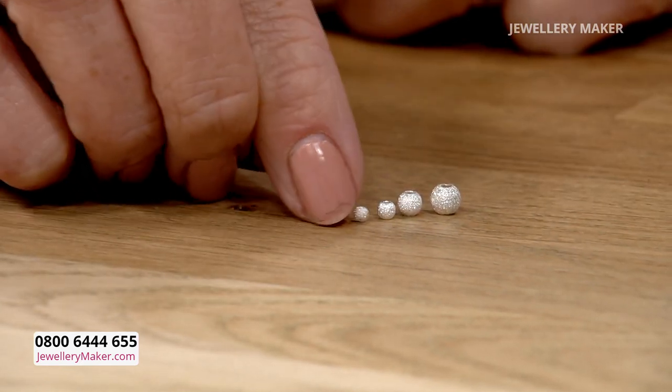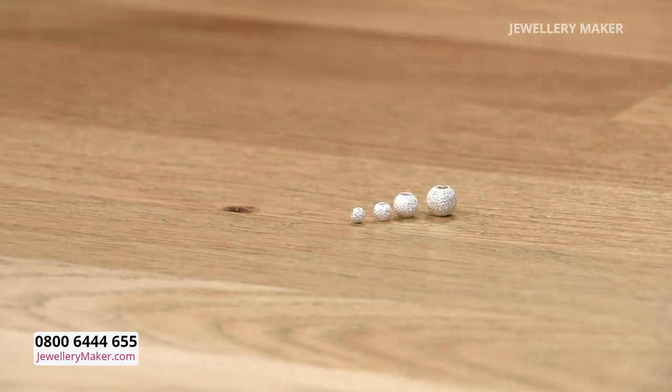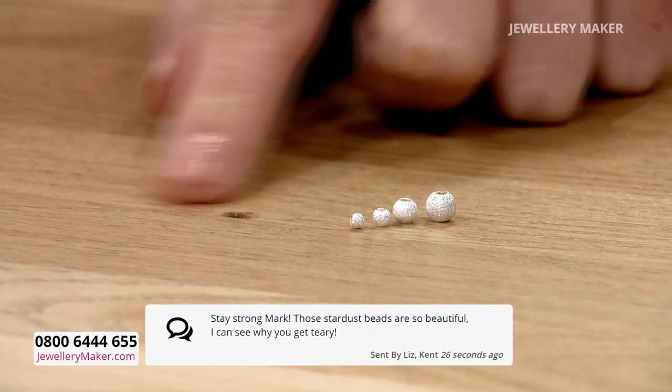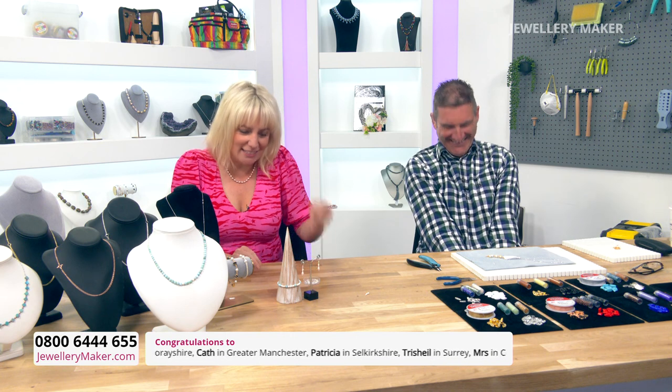Oh look, 4. Look at that. That's a pendant. Yes. Two loads of those. That's a pair of earrings. What was that message? Stay strong, Mark. Don't cry, Mark. Don't give up.